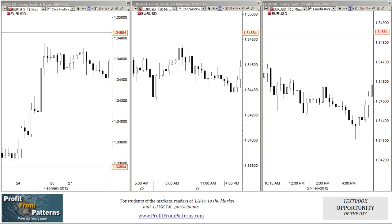Let's start with Monday. Normal routine, top-down approach. Previous day's highs are marked, previous day's lows are marked, and the message from Friday for Monday was on two levels. Number one, expect a larger range than Friday, and number two, probabilities favor the downside. Let's see how it worked out.